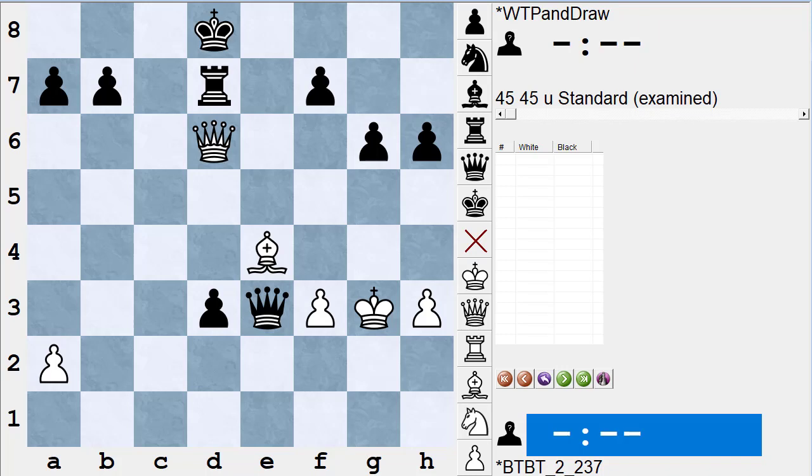Or he could say, you're right, we've reached the same position 3 times after queen e5 check, good game, I agree to the draw. And of course I could check him forever there and eventually get a 50 move rule draw also, but I don't need that. We have the 3-fold repetition rule.